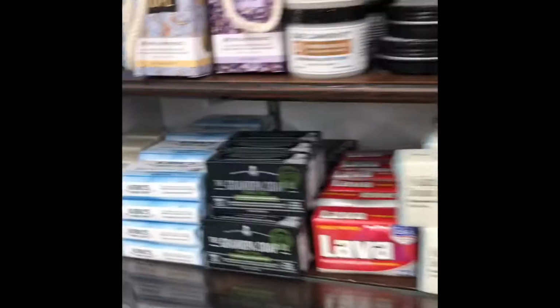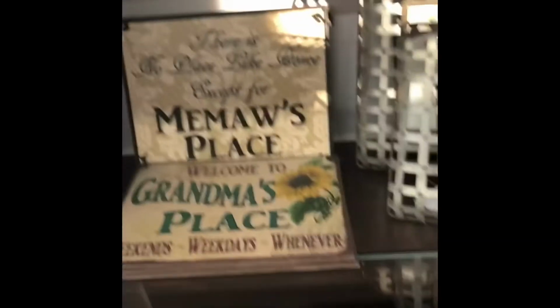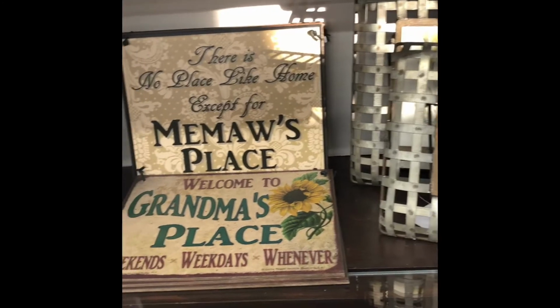Soap dispensers. Look, they got grandpa soap. Remember the lava downstairs? They got candy that will take you back to your younger days. Then they got children's books. And they got all kinds of stuff. I mean, just welcome to grandma's place. Weekends, weekdays, whenever. That is so cute. Just different stuff. I just think this is just awesome.